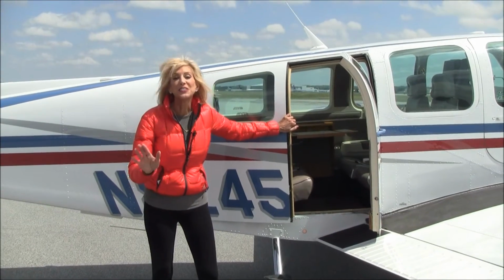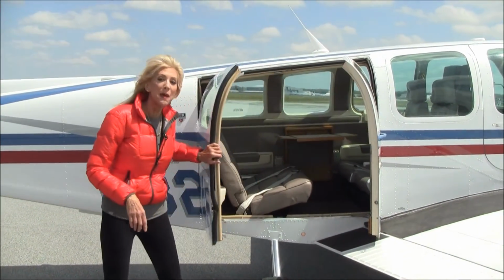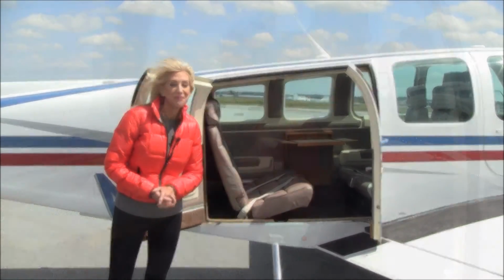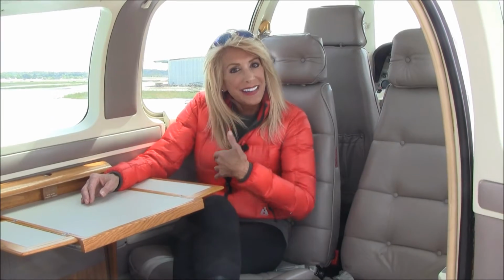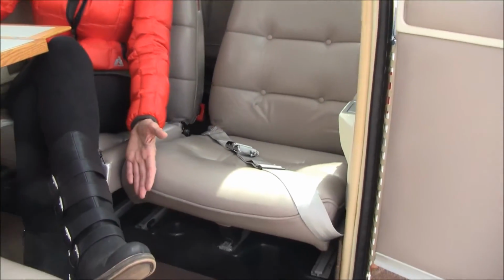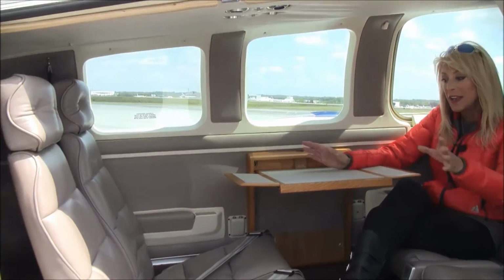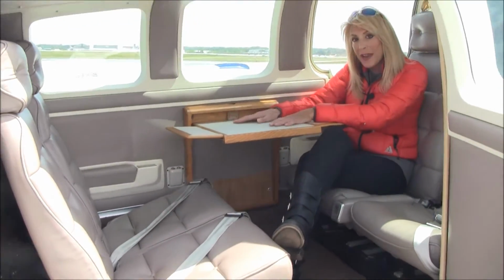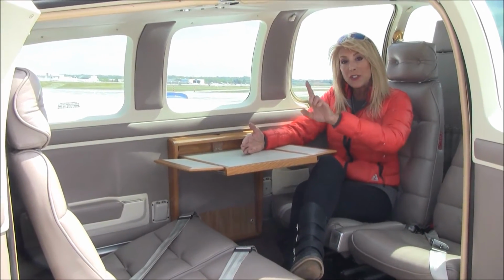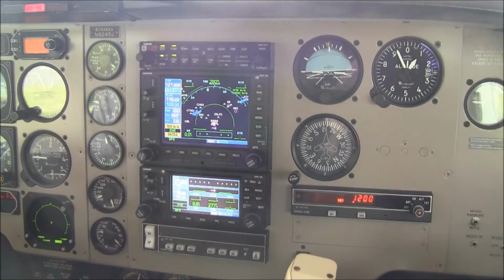One of the great features of the A36 are the large double cargo doors. Now, talk about ease of entry for your passengers. It makes life a whole lot easier. So come on inside, let me show you the interior. We've got tan leather seats, we've got wool carpet, tan sideliners, all in pretty good condition. I like the executive table writing desk here, and the club seating is wonderful, but you know what? If your passengers all prefer to face the front, the seating is reversible.